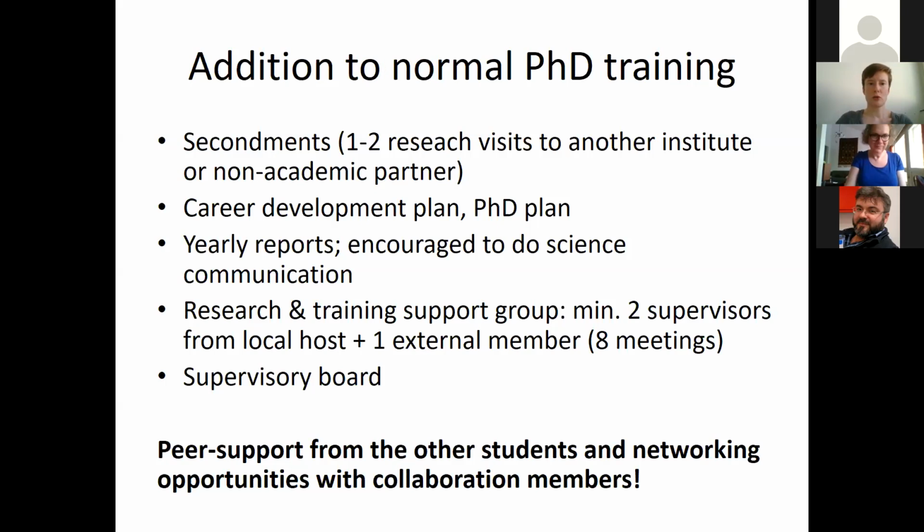They also have a so-called research and training support group, and that consists of a minimum of 2 of their supervisors from their own institutes, and then 1 external member which comes from another partner in this cloud project. This group meets at least 8 times during this 3-year project, and they are monitoring the progress of the students, and then they can act if something is not going as planned, or if the research is not progressing, and so forth.